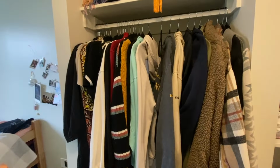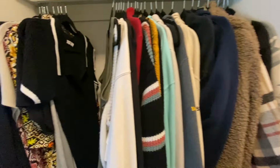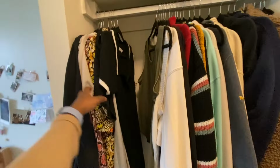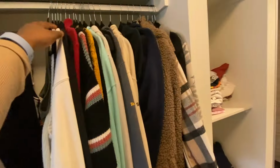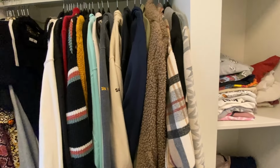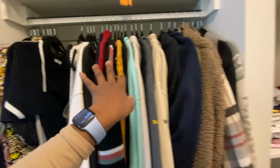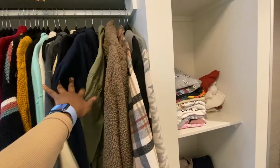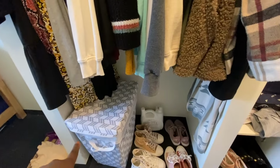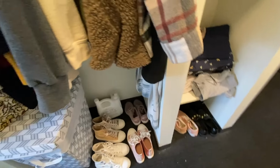And here's where more of my hanging clothes are. Dresses over here. And then this is mainly just hoodies and jackets because that's most of what I wear anyways. So these are sweatshirts, these are hoodies, and these are my jackets back here. And then down there is just my laundry basket, and then shoes and laundry soap, of course.